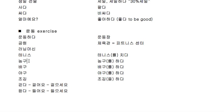그러면 농구 그러죠, 농구. 농구 means basketball. 농구를, we don't say 농구를 치다 because when we play basketball, we don't hit the ball, right? So 농구를 하다 그러죠. 그다음에 배구. 배구를 하다. 배구 is volleyball. So when we play volleyball, we hit the ball actually. But there are all kinds of other actions too.